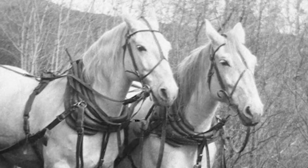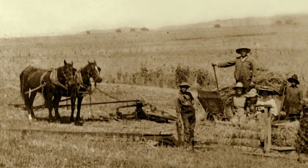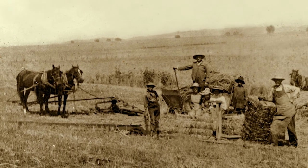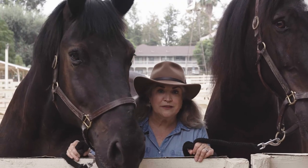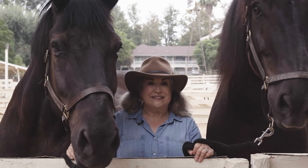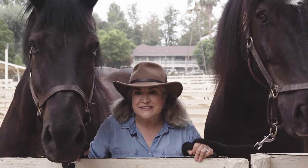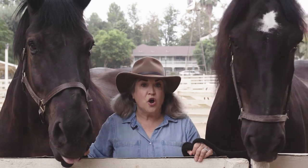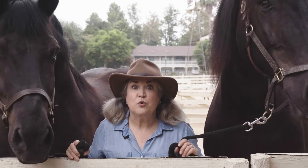Percherons grew in popularity quickly, and by the late 1800s through the early 20th century, they outnumbered all other horse breeds combined. Why was this breed of draft horse so popular? Well, lots of reasons. Admired for their keen intelligence and gentle dispositions, Percherons are both strong and agile. And you won't find a more versatile horse.